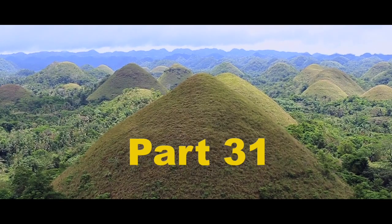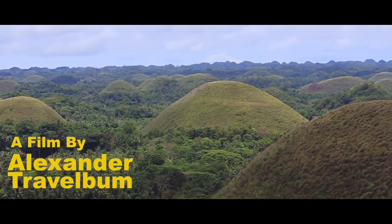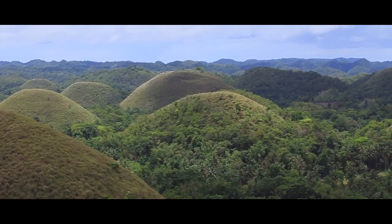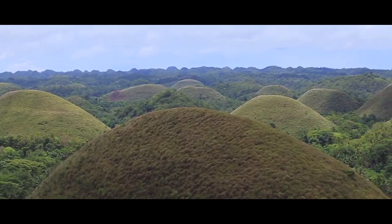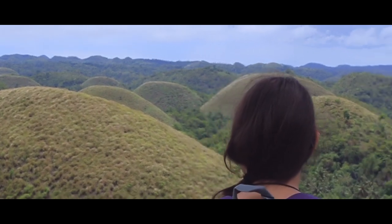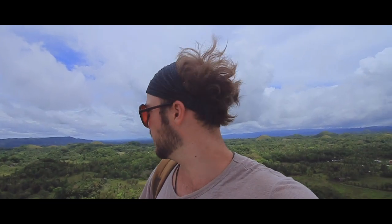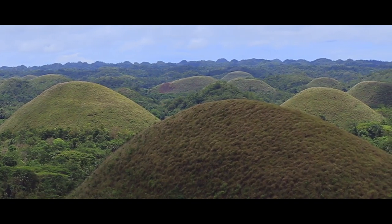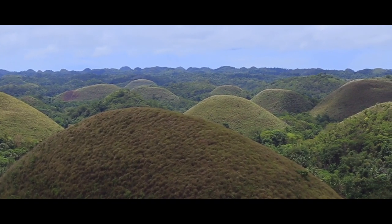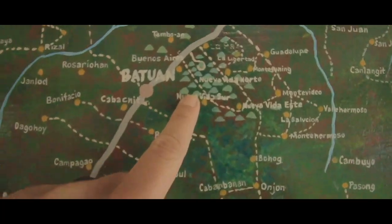We're here at Chocolate Hills, Bohol. These are the Chocolate Hills, named this way because they look like round pieces of chocolate. These hills are located in the center of the Philippine island of Bohol.